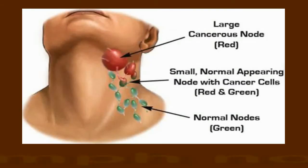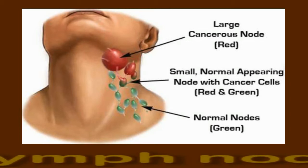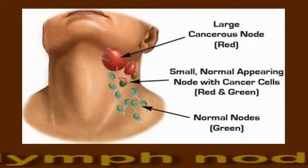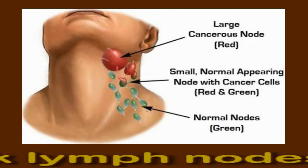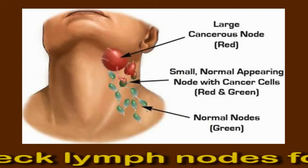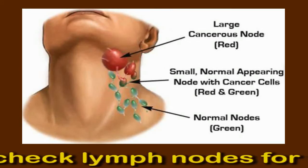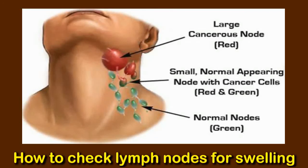How to check lymph nodes for swelling? People can check whether their lymph nodes are swollen by gently pressing around the area, such as the side of the neck. Swollen lymph nodes will feel like soft, round bumps, and they may be the size of a pea or a grape. They might be tender to the touch, which indicates inflammation. In some cases, the lymph nodes will also look larger than usual.